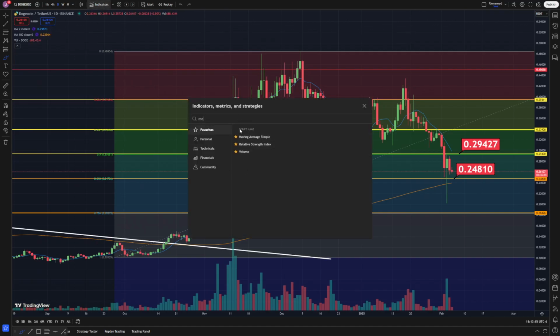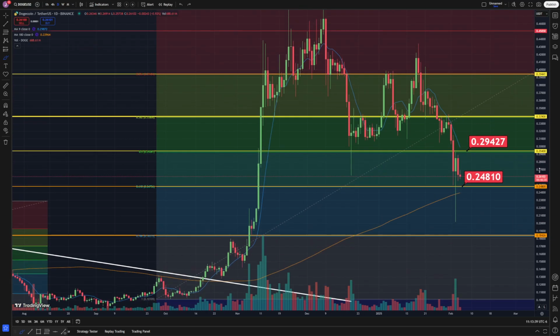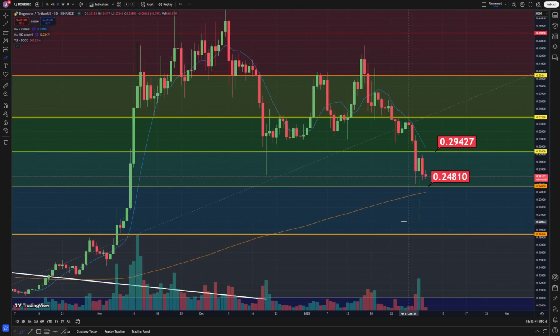Is there another moving average of it? Because this one says MA and that one says SMA. Moving average simple. Is there another moving average? One second, sorry. I wonder what this one is. Because I think this is like a built-in one, the MA. Anyways, that's how you kind of do it. I think the simple moving average is the same thing.